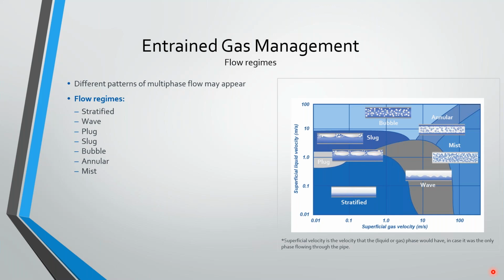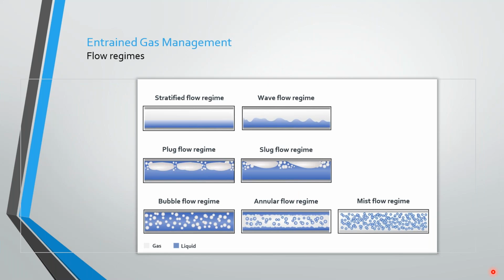So again, density, viscosity, surface tension, all of these affect these flow regimes and how they will present themselves within our process. And here's a better look at all those flow regimes, showing the gas and the liquid together within the pipe.